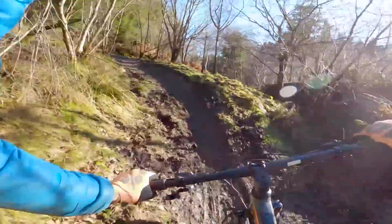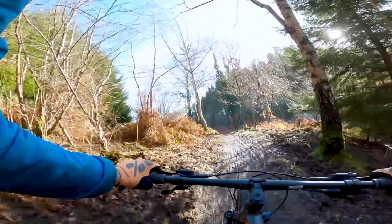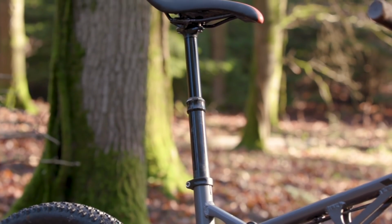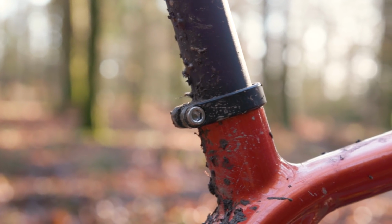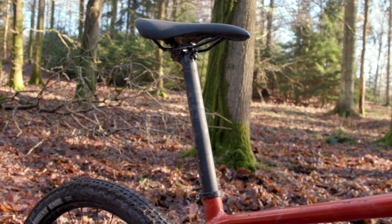Added to that, when the terrain is undulating between uphills, downhills and technical traverses, just having that dropper post is another advantage on top of that. Whereas the Bizango, not only is it a fixed seat post, but the seat clamp requires an Allen key. So if you want to drop the seat, you're going to have to stop, get a multi-tool out and spend a few seconds or even minutes doing that.